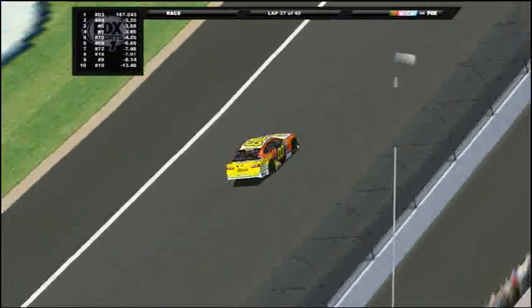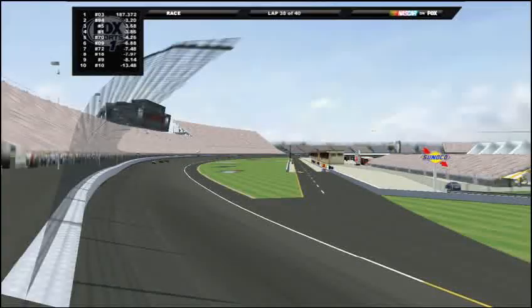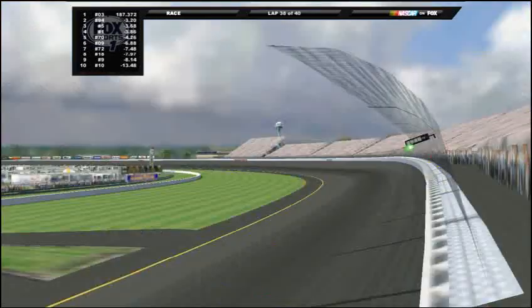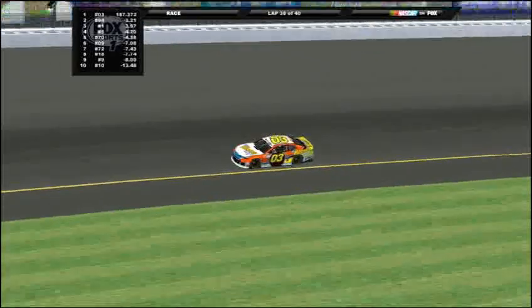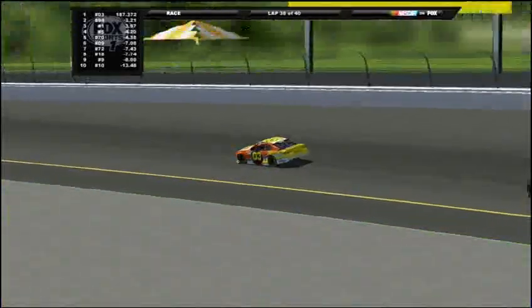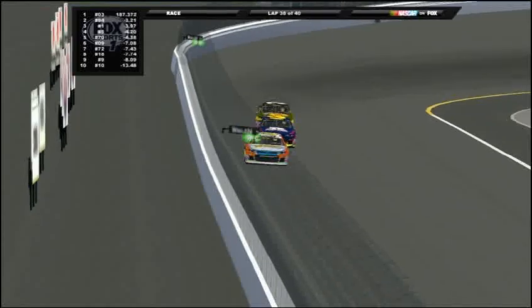Even if a caution were to come out right now, the race would end under caution. Yep, absolutely, and there's no doubt that everybody would stay out and not come to pit road, because they'd be able to coast under pacing and be able to make it. There's just no way that someone would throw away a top 10 finish if a caution were to come out.